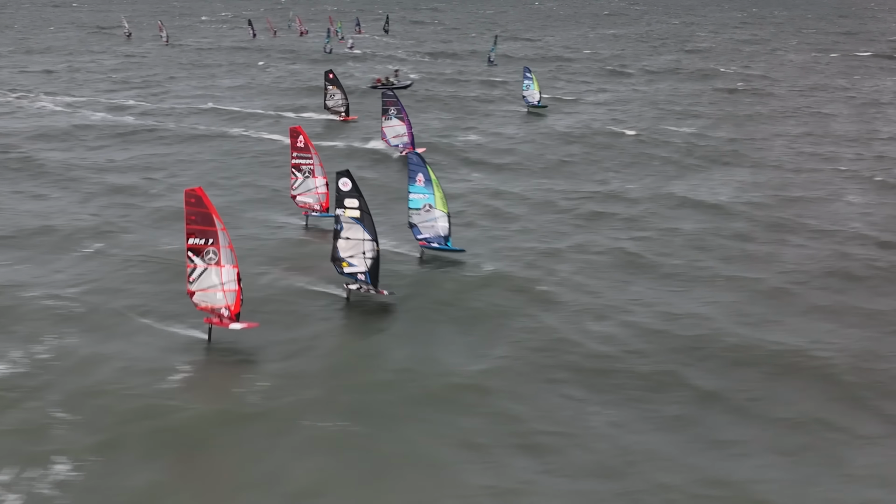Over the years on Sylt, I've seen plenty of broken masts, and most of them right before the race, because why would you go out if you're not about to go to the race? So usually they break in the worst possible moment. And that's why we asked a couple of guys if they were up for a challenge. How fast can you de-rig and rig your gear? Ready, set, go!